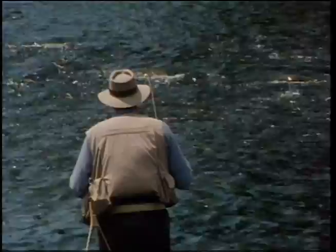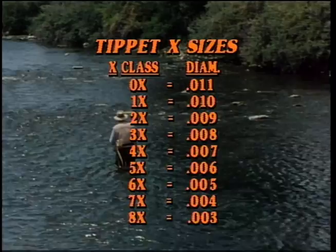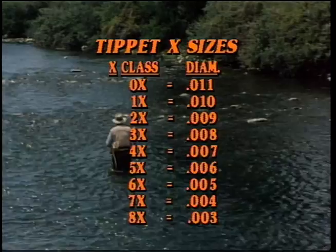It comes in different sizes, which are designated with an X number. The X refers to the diameter. The larger the X number, the smaller the diameter. 3X through 6X are the most used sizes.